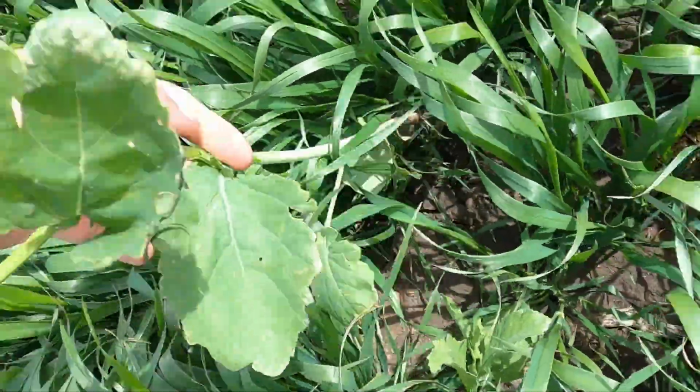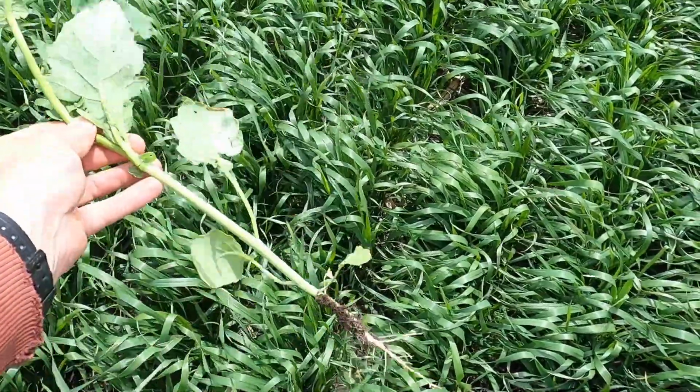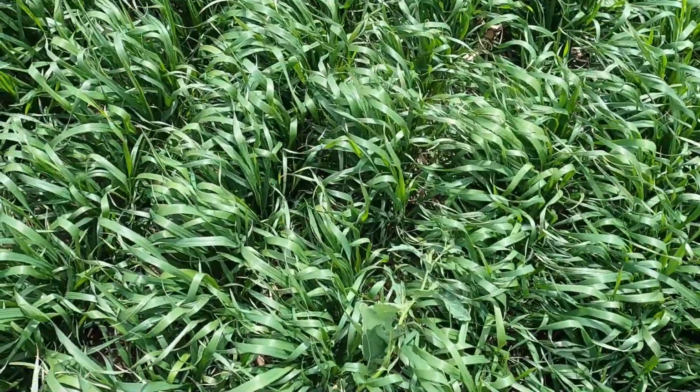So for sure you're going to need to add a 2,4-D in if you can, depending on your chemistry, to try to help with canola of this size. And something like Interlock to hopefully get you in between those rows and get those weeds covered.